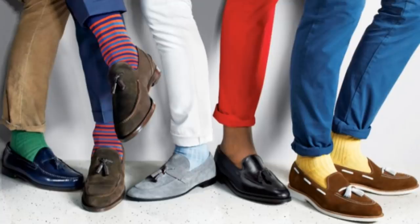Speaking of magic, number five is add some cool socks. Whenever I see a guy rocking a pair of cool socks, I automatically and subconsciously think that he's more stylish. And the beautiful thing about rocking cool socks, they're also super affordable. These also came from Sprezabox.